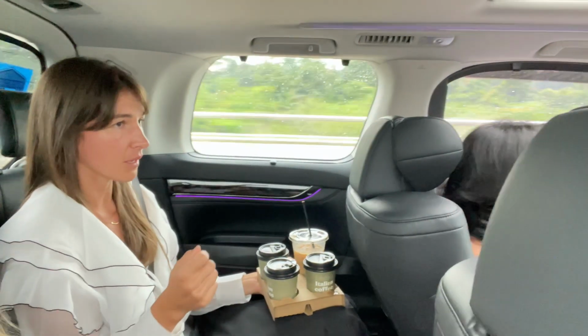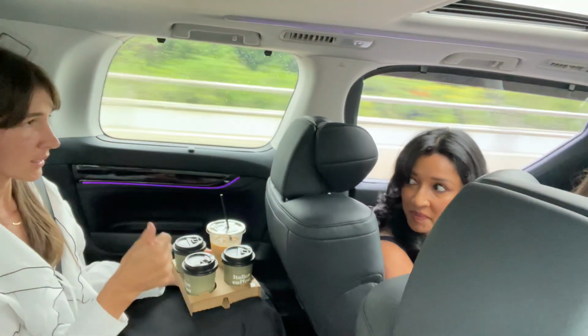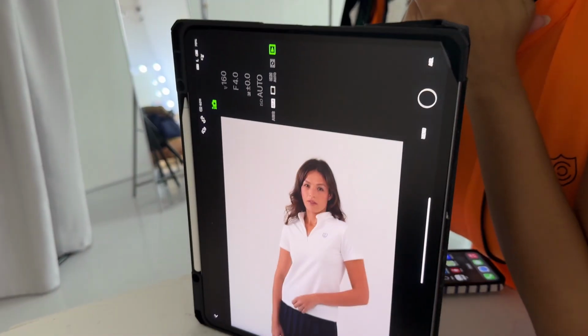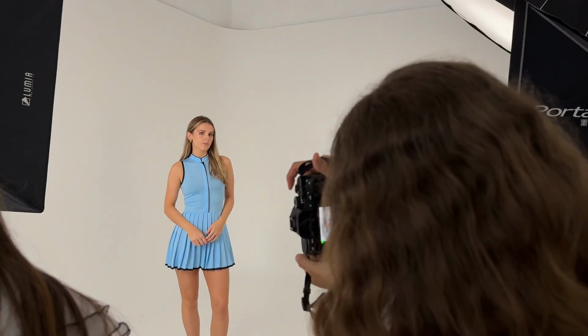The testing for the fabrics and everything. We'll just do the catalog, the designs, changing fabrics and doing everything. Have the first look on. Studio behind us.